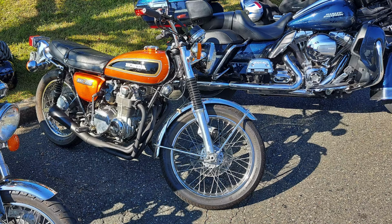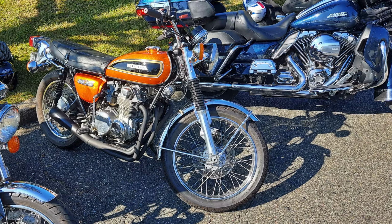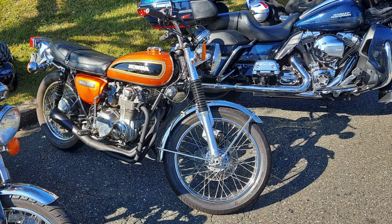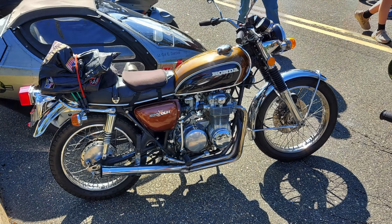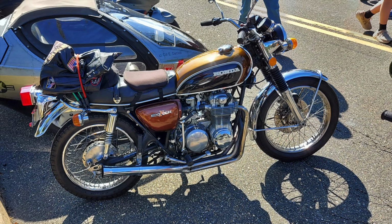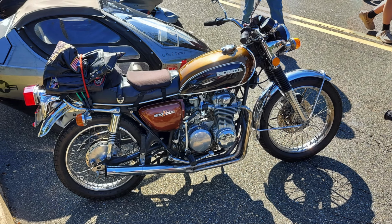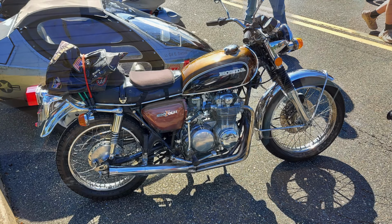Another one of my favorite classic Hondas is the CB550 and 500 4-cylinder bikes. Performance-wise, these machines handle much better than Honda's larger CB750. In addition, they don't give up much in terms of straight line performance to the larger CC bike. I've also reviewed a CB550 on this channel, and you can click the link above to see that video.